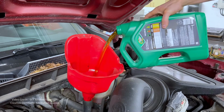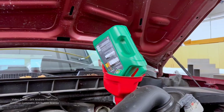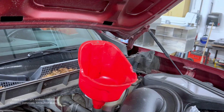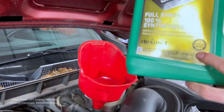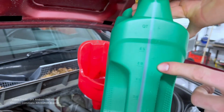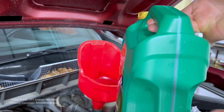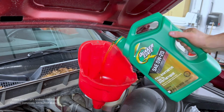On the flip side, underfilling leaves engine parts exposed and unlubricated. Even being half a quart low can cause additional wear, especially in high-performance or turbocharged engines, where oil plays a role in cooling as well as lubrication. The solution is simple. After filling the oil, wait a few minutes for it to settle, then use the dipstick to check the level. Add more if needed, or drain excess if you overfilled. Always aim for the full line, not below it and not above.